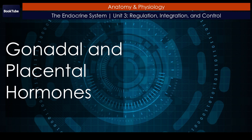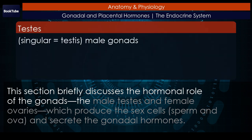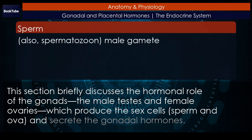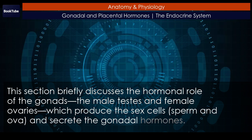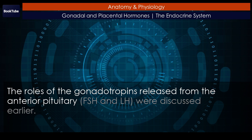Gonadal and placental hormones. This section briefly discusses the hormonal role of the gonads, the male testes and female ovaries, which produce the sex cells, sperm and ova, and secrete the gonadal hormones. The roles of the gonadotropins released from the anterior pituitary, FSH and LH, were discussed earlier.